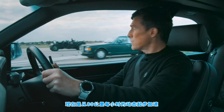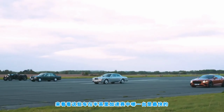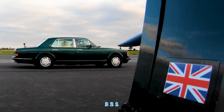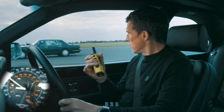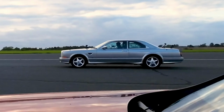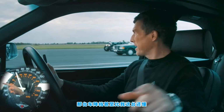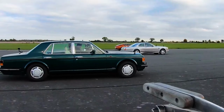Now you're going to have a rolling race from 50 miles an hour. We're going to see which car is quickest to the half mile. 3, 2, 1, go! Der Kickdown hat gedauert. This actually kicked down quicker than the Continental GT.